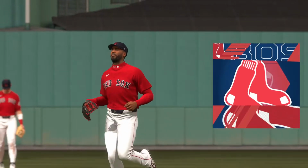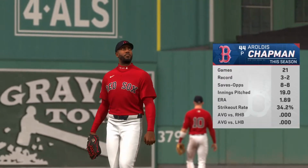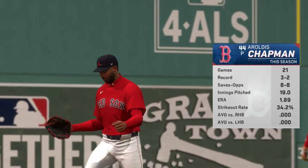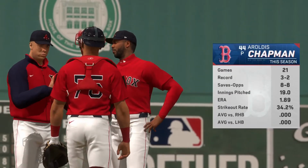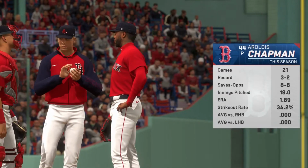Now pitching for the Red Sox, and on the mound is the closer, number 44, Aroldis Chapman. Well, he's the guy they hope to turn to out of the pen to lock down wins. So this game has gone to plan, more or less. Let's see if he can wrap it up here.